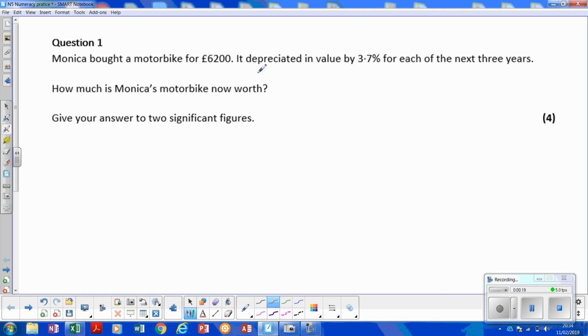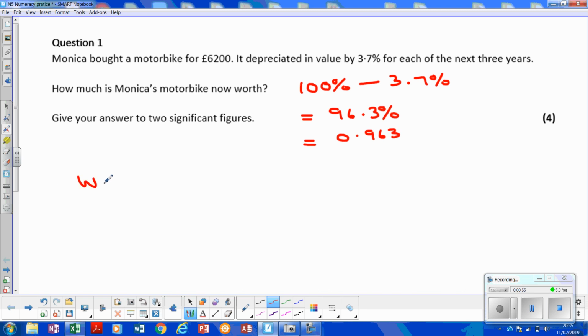Now, depreciate means that the value goes down, so we start off with 100%, and we know that the value decreases by 3.7%. So that means it is now worth 96.3% when I take those two numbers away from one another. Now, if we're working out 96.3%, the multiplier we use is 96.3 divided by 100, and that is 0.963.